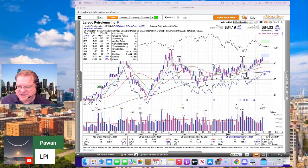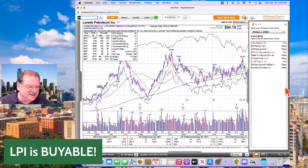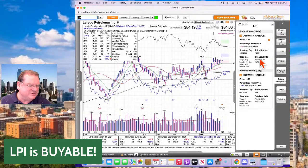So this is definitely something you could look at, because it's right at this very nice buy point. The buy point on this is 88.30. I think this is an ascending base. Let me just look at the pattern rec on this one. Unfortunately, I don't have to do this manually. I used to have to do this manually. It was really tough because it took forever to do this.